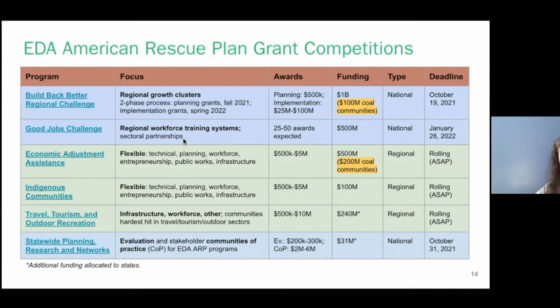The next regional challenge opportunity is not due until the winter. And that is the Good Jobs Challenge, which is building regional workforce training systems. They have 500 million set aside for that. They have not said exactly how big they're going to make the awards, although they have said that there will be 25 to 50 of those awards, so they're looking to spread them out around the country. That's a really interesting opportunity if you in your region have a bunch of partners who want to come together and really work on that workforce training system. But it has to be regional, it has to be big, it's ambitious.